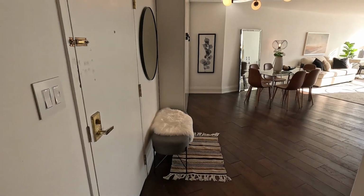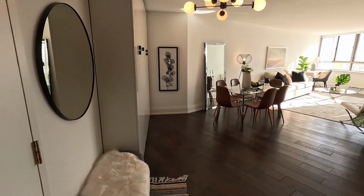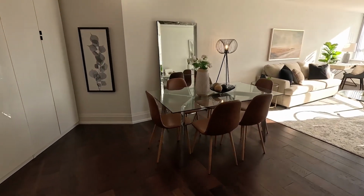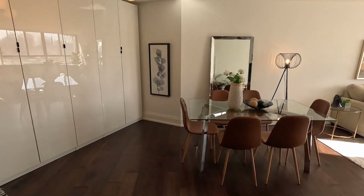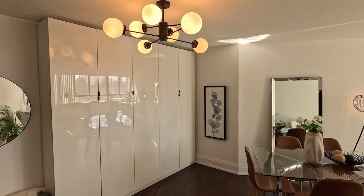When you come into the condo, you have this nice foyer area over here, an area to sit down, a nice mirror right up here. Then you step into this dining room, which is quite a large dining room by condo standards. It currently has a table for 6 people, but you can easily have a larger table over here as well. We have this nice light fixture, some built-in storage behind it.